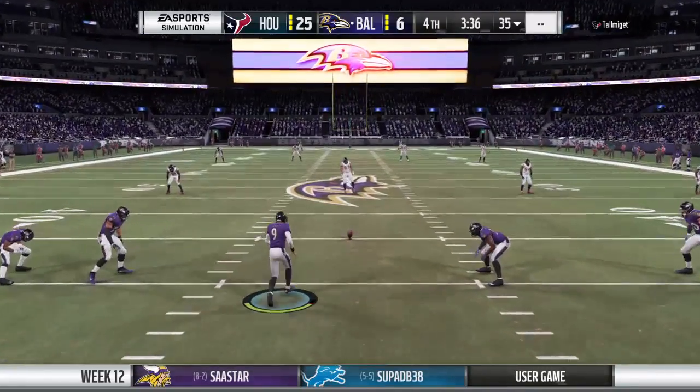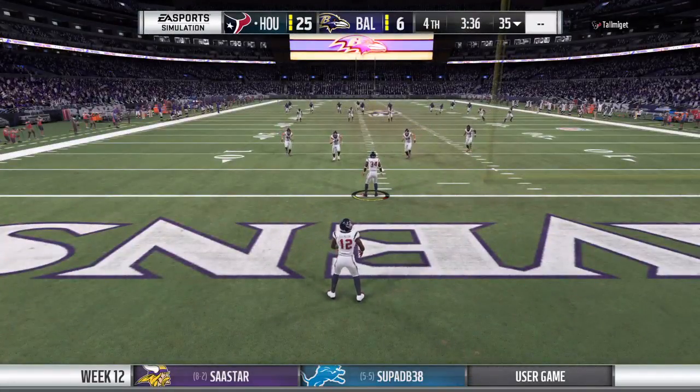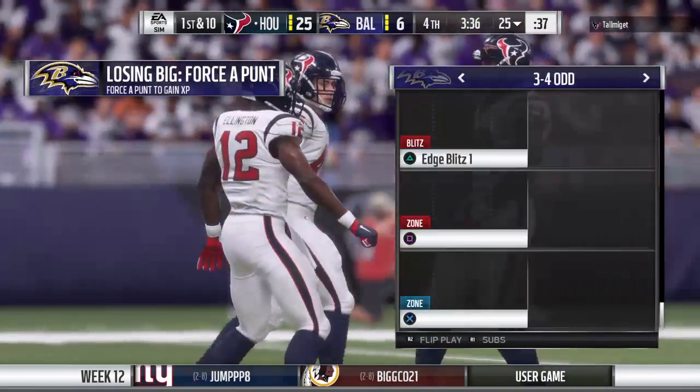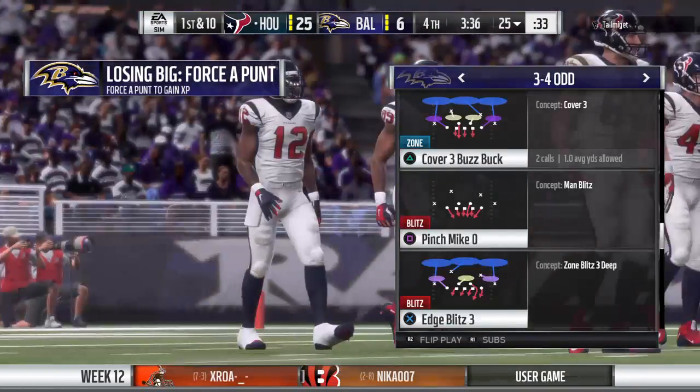Here's Tucker now out to kick this one away. And this will not be returnable. It's out of the back of the end zone for a touchback. Heading out is the Texans offense as they get set to take over here.